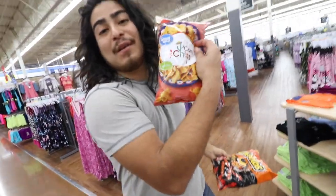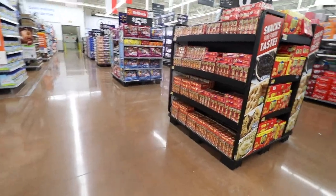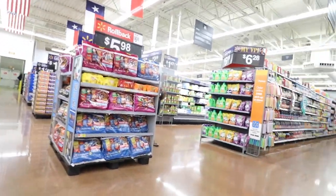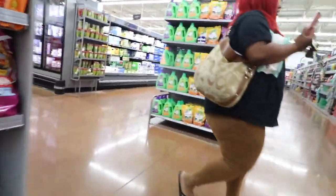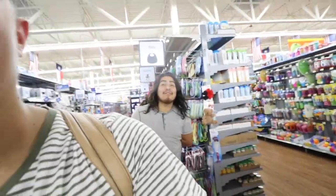Bro, people at Walmart part one. Guys, this is ridiculous. The crazy things you find at Walmart. Exactly. Ooh, Fritos that aren't even Fritos. Yo, it legitimately looks like she's not wearing any pants at all, guys. Like, at all. Not even confirmed.